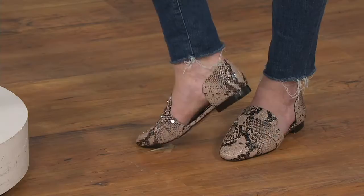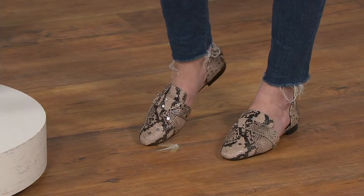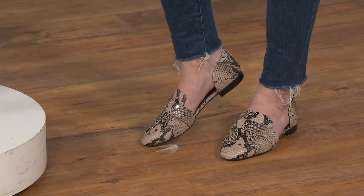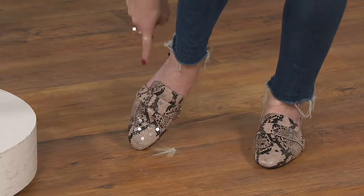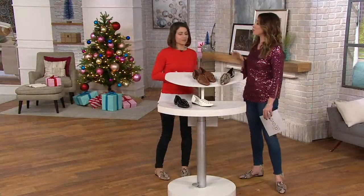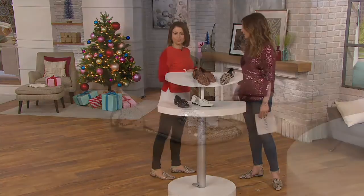My favorite thing about this flat, first of all, is the way that it shapes your foot. Because a lot of times I feel like if you slide on a flat, you look down and you're like, are my feet wider than they were? Right. And I feel like with having that ankle, having the cutout on both sides, and even the way this is shaped right here, it's flattering in the way that you would see a heel, but without the commitment, dare I say, of comfort, right?